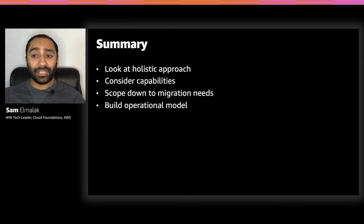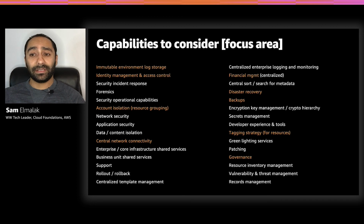And to give you a checklist that you can work from, here's the set of capabilities all summarized in one slide. The ones highlighted in orange are the ones that we believe are critical and you need to focus on as you're building a migration. Because there might be differences here from what you have on-prem. Some of the other ones are likely things that you've got mechanisms around on-prem today that you can continue to use and leverage if you build it the right way. So immutable environment log storage. You likely want something like that in the cloud, hosted in a log archive account.